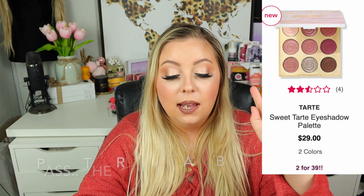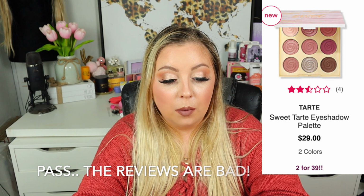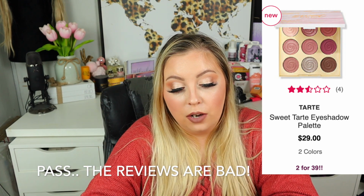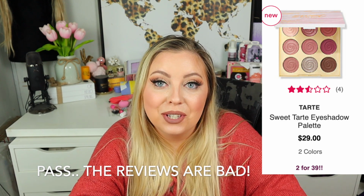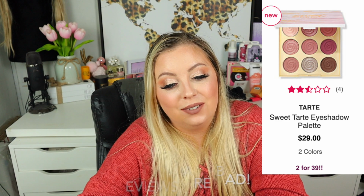Then we have something I almost picked up, but I decided not to because I really just don't go for Tarte shadows. And the one that I would have wanted was sold out. This is the Sweet Tarte eyeshadow palette. Packaging 10 out of 10, super cute, love the swirls. So we have the double shot and we have the frosted. Now I was wanting to pick up the frosted to review, but it's sold out right now, out of stock, but they're both really pretty. Neutral palette, absolutely beautiful, but I really wanted to try out the other one, but unfortunately it was sold out. But these are going to be super cute palettes to gift, for real.